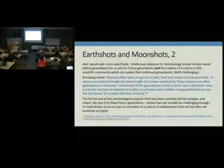Blumberg himself noted at a symposium on the discovery of extraterrestrial life, the Royal Society in 2011, that missions take a long time to plan, fund, receive, and interpret data, and can extend through the entire length of a career and beyond. These missions are often generational in character, and a scientist may have to depend on his, her, or someone else's children and grandchildren to reap the full harvest of a project that they initiated. And he was, as usual, absolutely right. But I want to flag to you that the full harvest of those astrobiological projects is going to be complex, it's going to be mixed, it is not going to be all good.